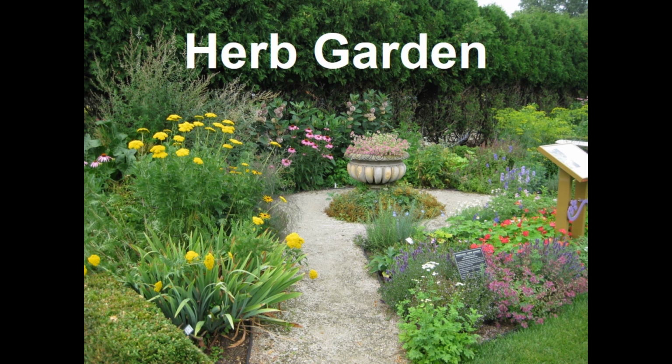The herb garden at Rotary Botanical Gardens in Janesville has a wide range of fragrant plants and utilitarian herbs. So a garden that provides scent with a large focus on foliage, certainly with the majority of the herbs that I've previously mentioned.